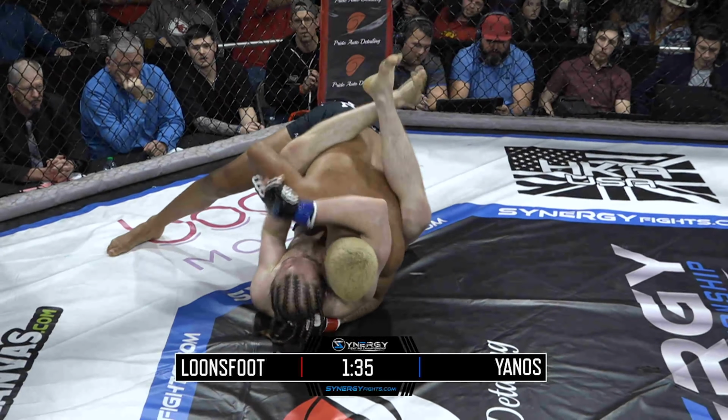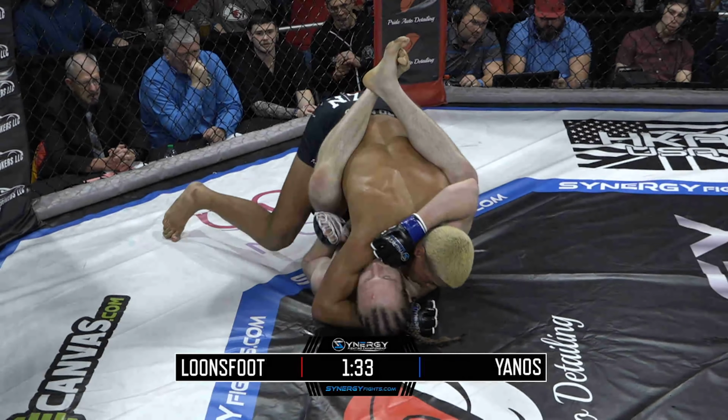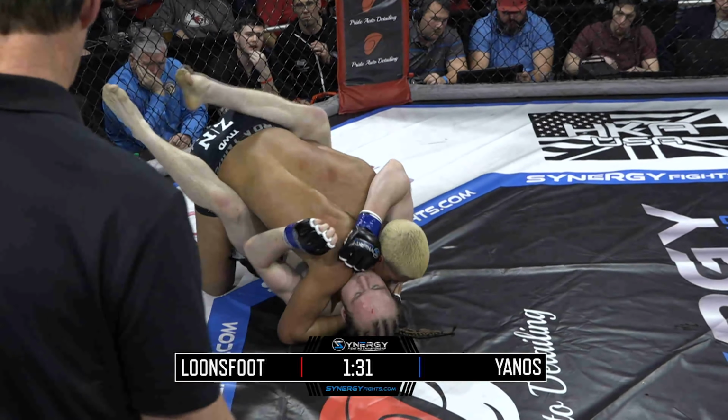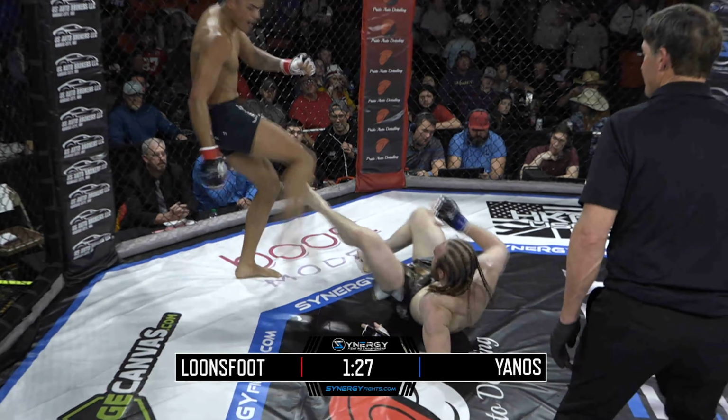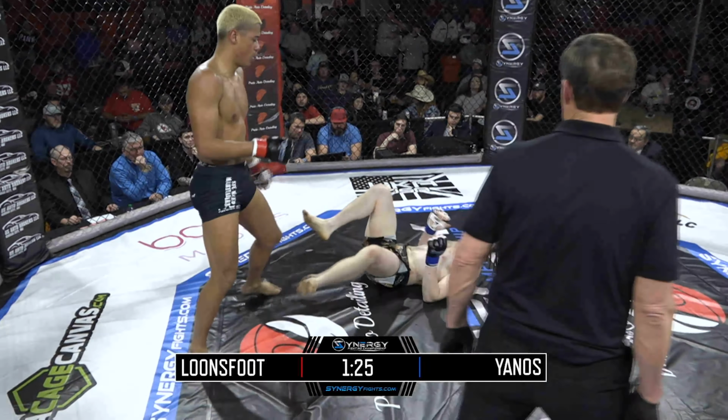Daylon Loonsfoot scrambling so hard, the letters on his trunks are falling off. Yeah, shout out Zykin Nutrition. Grant Zykin Nutrition, you didn't have a sticker on the cage before the fight, you will.